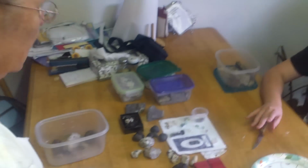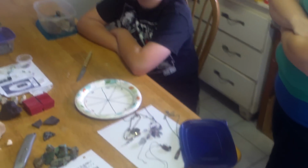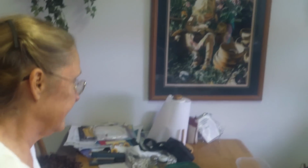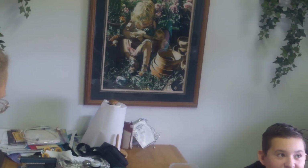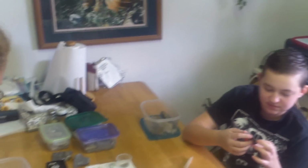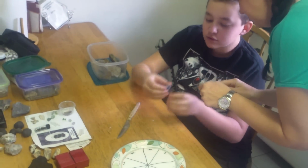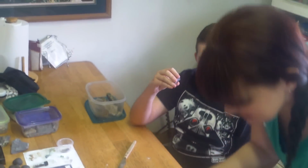It's so powdery. Do you know what volcanic rock is called when it's real glassy looking? Obsidian, exactly. There are really neat kinds of obsidian. This is called mahogany obsidian because it looks like mahogany wood. And this one is called snowflake obsidian because it looks like snowflakes. Doesn't that look like wood?